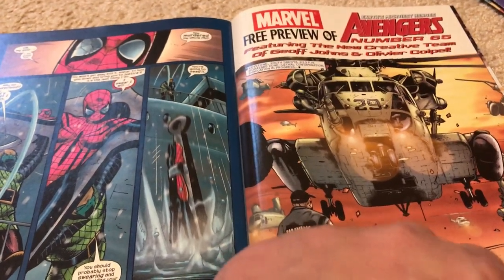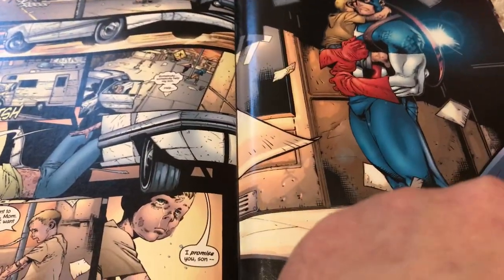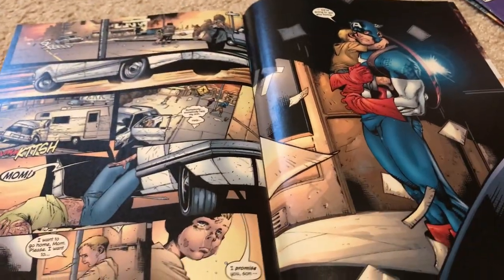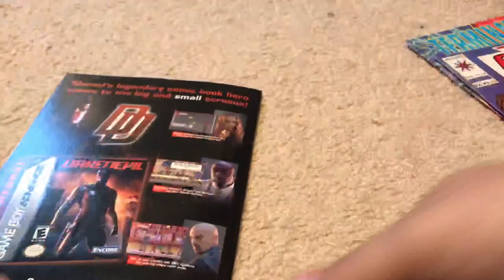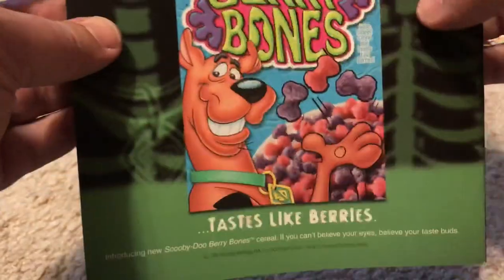We preview the Avengers, Earth's Mightiest Heroes. Then we got Cap and that's kind of nightmarish. Frosted Flakes. Okay. What's next? Ultimate X-Men. Very shiny. Issue 58, Hard Lesson. There's a picture of Professor X on the cover. This looks a little bit more recent. Berry Bones cereal by Kellogg's. Tastes like berries.